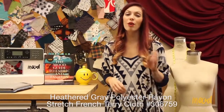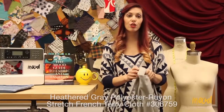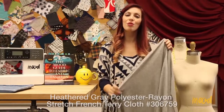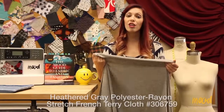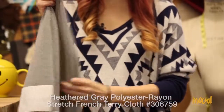Another fan favorite from our featured fan, Siobhan Cruz, is item number 306759, and it is a Heather Gray stretch French terry cloth made from 88% polyester, 9% rayon, and 3% spandex. So a French terry is when one side is smooth, whereas the other side has uncut loops. So you can see that.